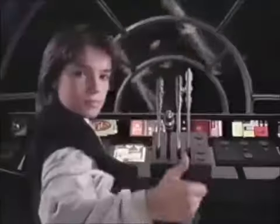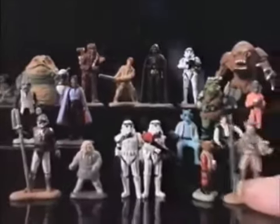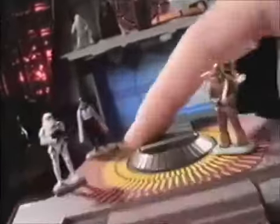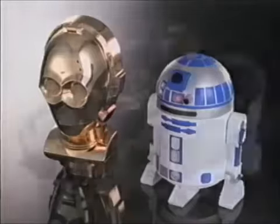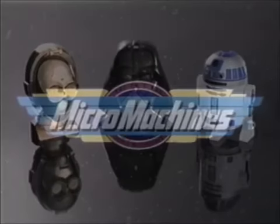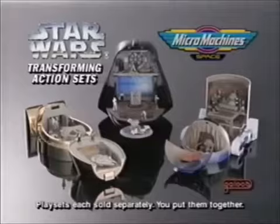Star Wars! Get ready for the adventure of a lifetime with Micro Machines Star Wars transforming action sets. Just like in the movies. With Luke Skywalker, Darth Vader, and all the Micro Machines Star Wars figures. It's Darth Vader! I will freeze your body in carbonite forever, Han Solo. Not so fast. You're next, Luke Skywalker. Star Wars action! May the Force be with you. Think big, play small. Micro Machines. New Star Wars transforming action sets, each sold separately. You put them together. New from Micro Machines.